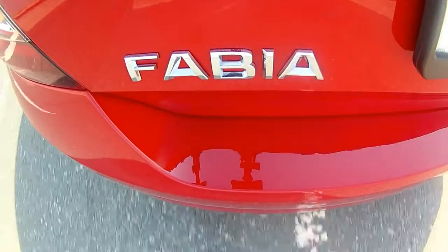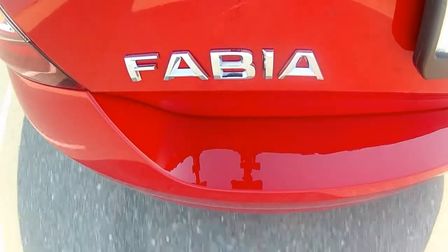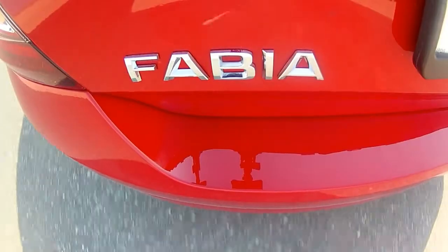Unless you are in the sport mode, then it's a different case, because in the sport mode the throttle response is much faster and much more rapid. But in this mode, it tends to hold back, it wants to gradually accelerate and not very aggressively. So in that sense, it's a little on the sluggish side, I would say.